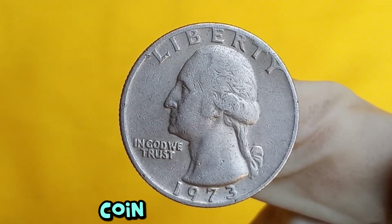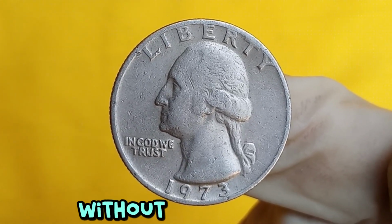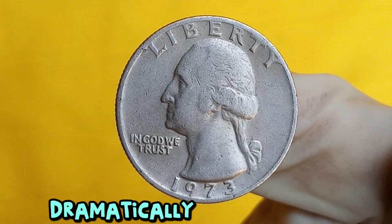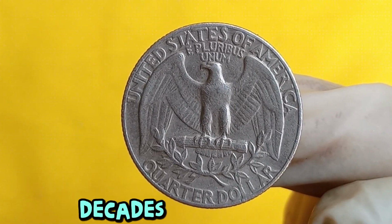However, the world of coin collecting is filled with surprises. When a coin survives in extremely high-grade condition without scratches, wear, or damage, its rarity increases dramatically. Collectors pay extraordinary prices for coins that appear almost perfect even after decades of existence.